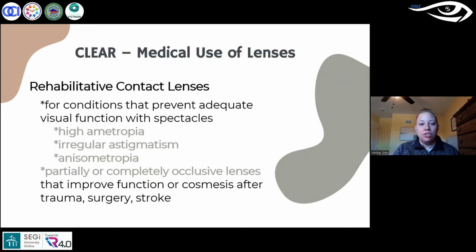The patients who have irregular astigmatism, either from post-operative, from trauma, from other corneal disease, or the ones who have anisometropia, right? Huge difference in refractive error between their two eyes. They cannot fuse in contact lenses. They cannot fuse in glasses and cannot effectively wear glasses. What's also kind of wrapped up in here is our prosthetic lenses for patients who need an artificial pupil or an occlusion device. This is helpful for them.